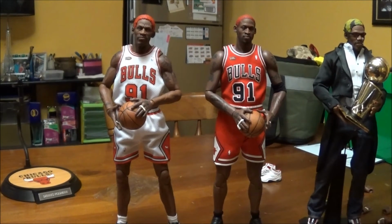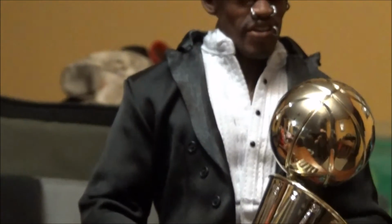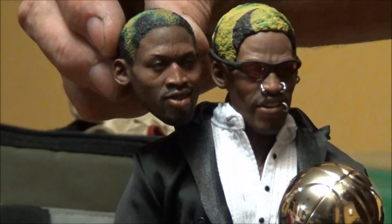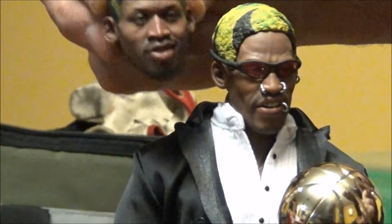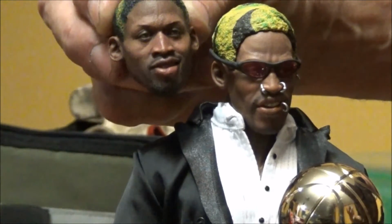Well, I've given you a comparison video. Also to the right, I have the slightly smiling Dennis Rodman with all his ring attire, and here is the slightly smiling, let's see if I can get this right. So there's the two versions. The second head of the Enterbay is on the left, and of course you get three heads with Storm Toys. The other one is more of a dressed up ladies makeup type face.